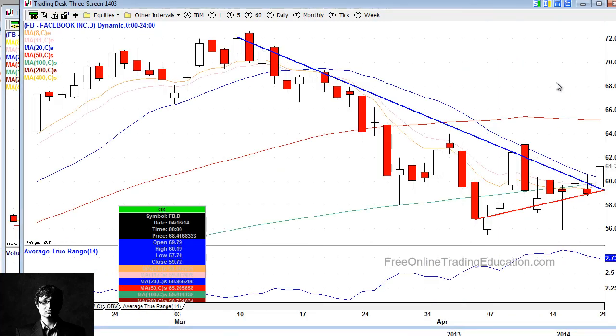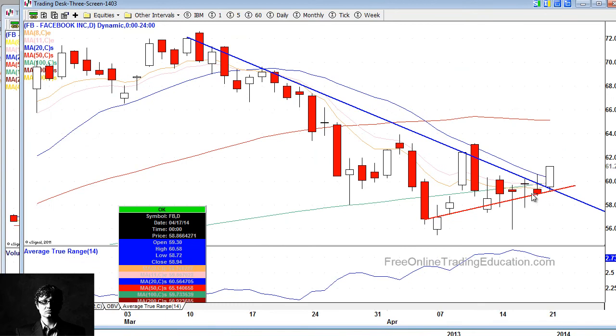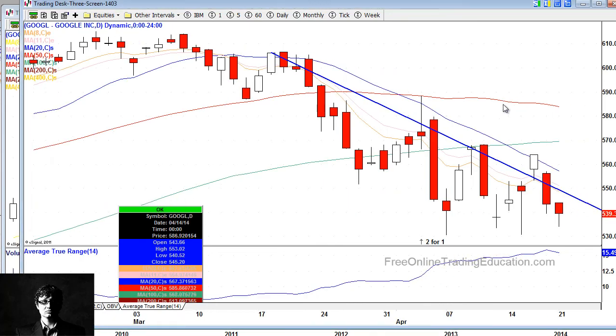Facebook was up a whopping 4%. Now, what's interesting on Facebook is I had that as a sell going into the weekend because it broke this trend line, which I had right there. So that was a sell, but it popped. So I was wrong on that, and it went higher. So right now Facebook is a buy. Google was down. We popped higher, and then we gave it back on Thursday, but we're coming to a support level.